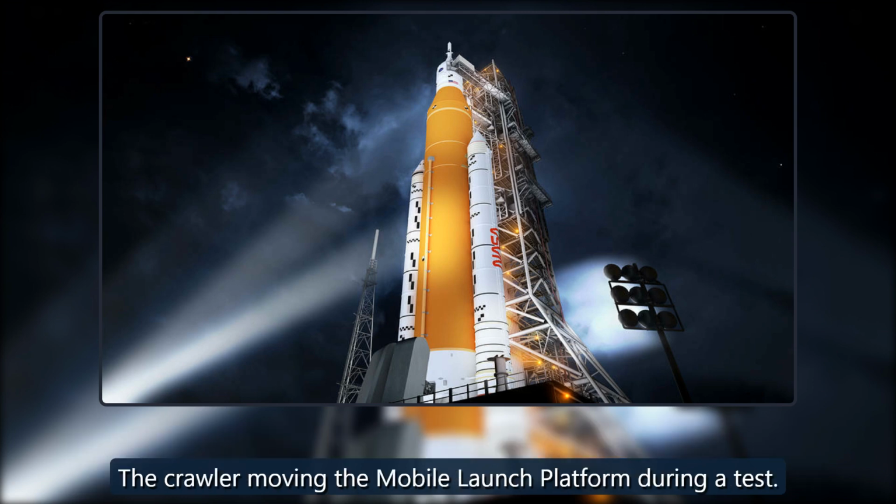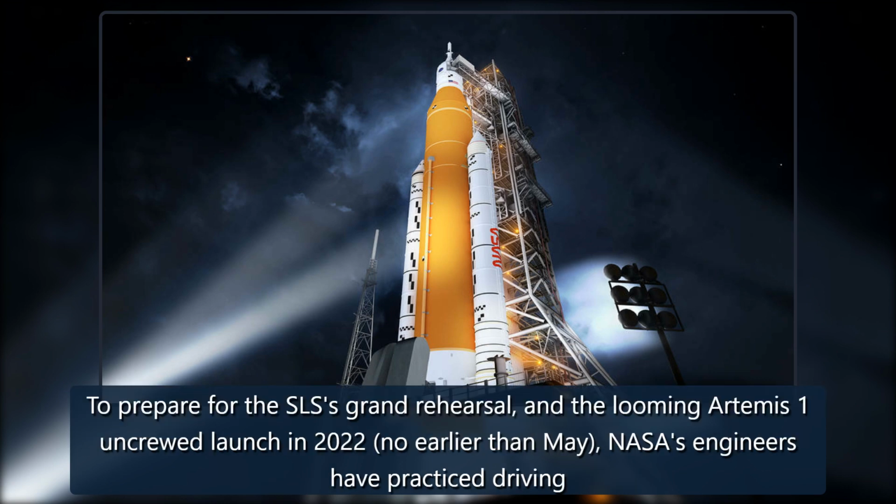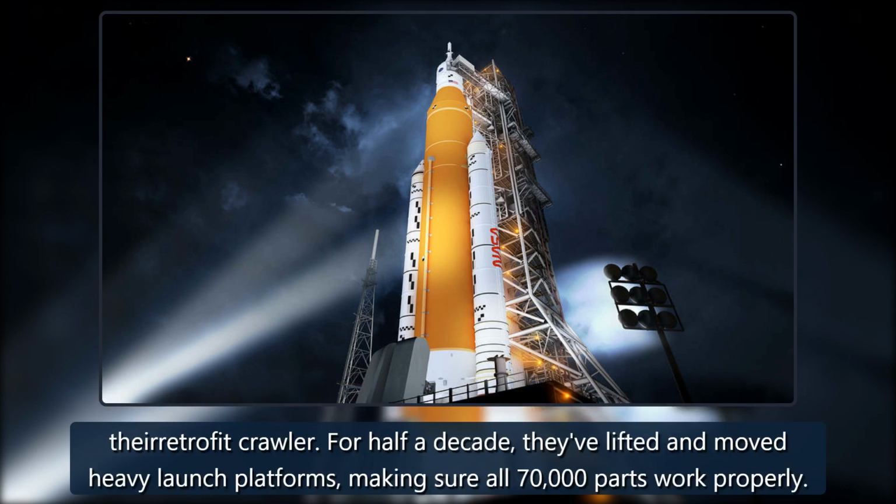The Crawler moving the mobile launch platform during a test. In the 1960s, the Crawler hauled the legendary Saturn V rocket to the launch pad at the Kennedy Space Center. To prepare for the SLS's grand rehearsal, and the looming Artemis I uncrewed launch in 2022, no earlier than May, NASA's engineers have practiced driving their retrofit Crawler. For half a decade, they've lifted and moved heavy launch platforms, making sure all 70,000 parts work properly.